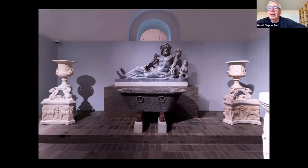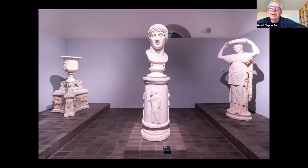And just on that last one, sorry, can you go back? You can just see on the front of this plinth, there's a small black plaque, and this is the signage.